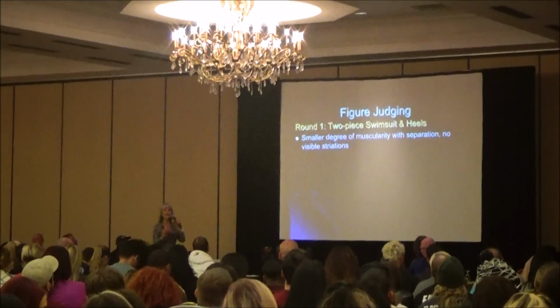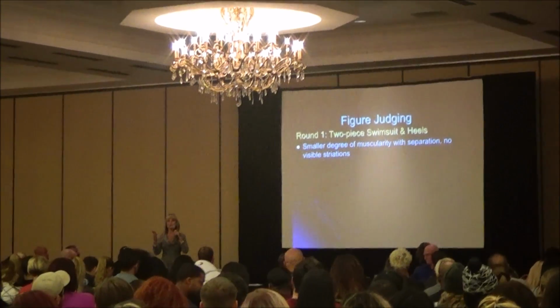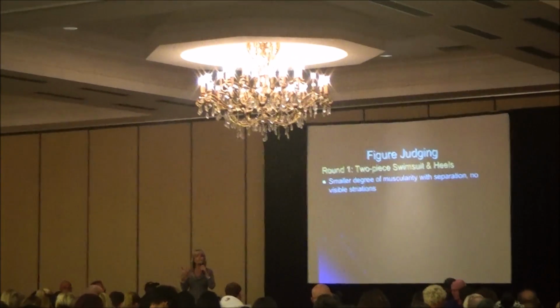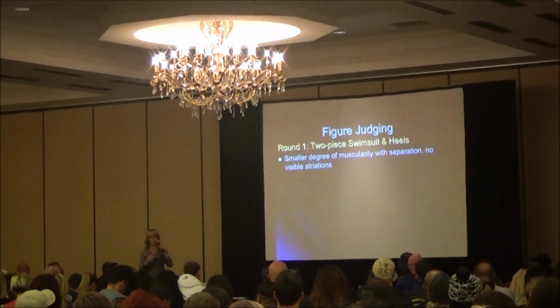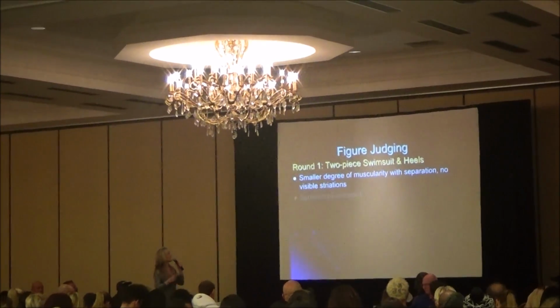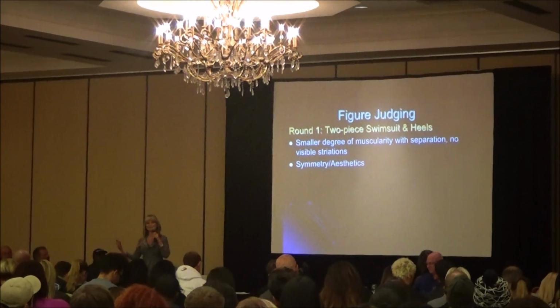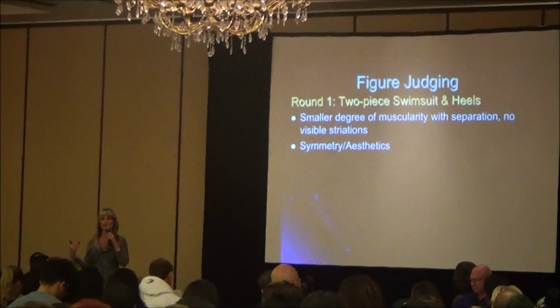Okay? Again, in figure, I'm looking for a smaller degree of muscle. I'm looking more for shape. Again, sometimes there's a little separation, but it doesn't have to be there. And no striations at all in figure. Unfortunately for women, it's hard because to try to get everything from our waist down tight, everything in the top tends to get too lean.